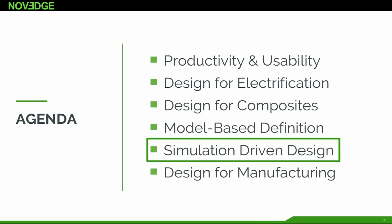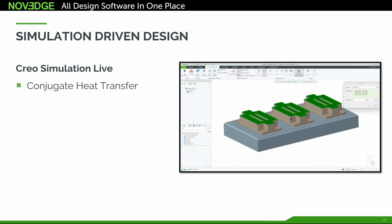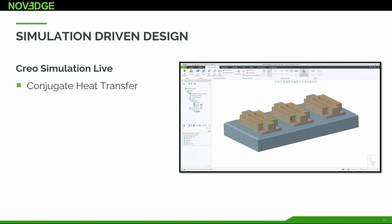Next, let's talk about simulation-driven design, and we're going to talk about a few different extensions that we have with simulation inside of Creo, starting with our Creo Simulation Live tool. Now, the main enhancement is we've added conjugate heat transfer within Simulation Live. You can go in, evaluate the effect of heat flow into your analysis, and this is going to be great because you can do a lot of quick iterations as you're working on your analysis.